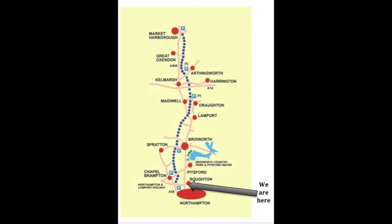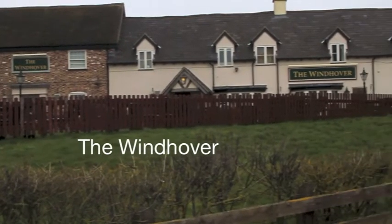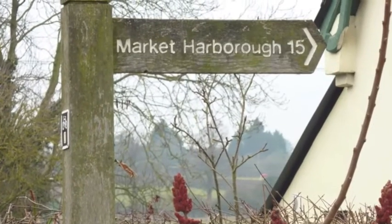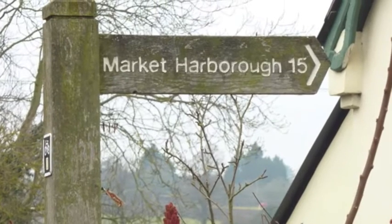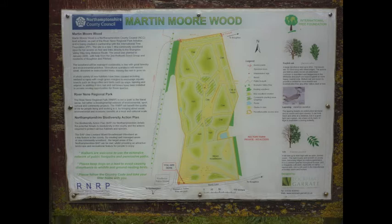Our tour starts at the local pub, the Windhover. This is the start of the track, which used to go directly into Northampton itself. Along the track are two locally famous pubs, the Windhover and the Brampton Halt. Usually regular walkers prefer to walk from one pub to the other for beverages.